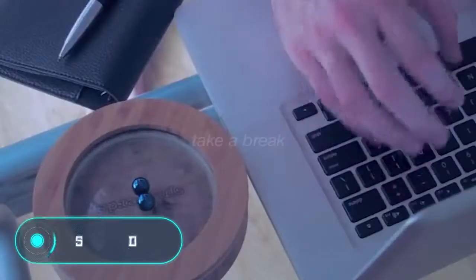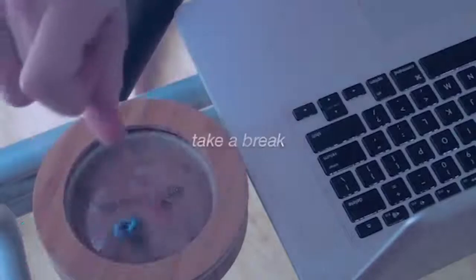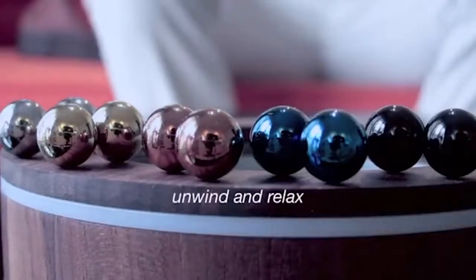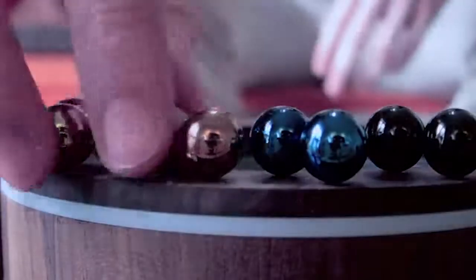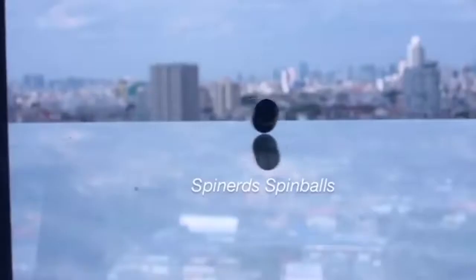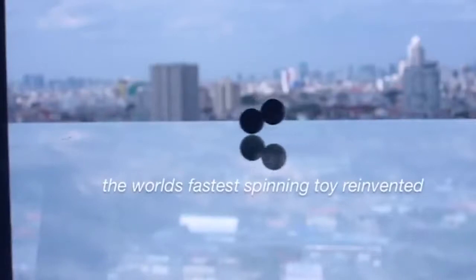Spinnerds. Some people believe this unusual gadget will replace today's popular spinners in the future, but to be honest, we find this idea quite unreal. This toy consists of 2 magnetic balls attached to each other. It comes in 5 colors and 3 sizes, with the ball being 0.6, 0.5 or 0.3 inches in diameter.